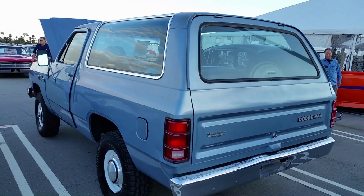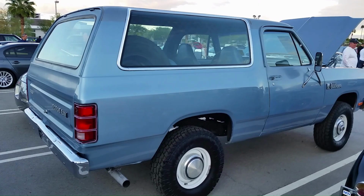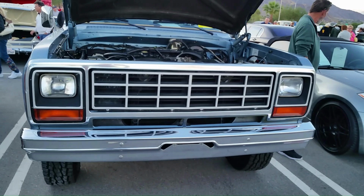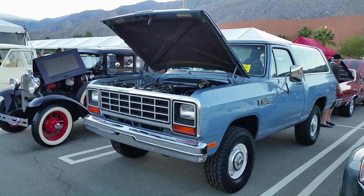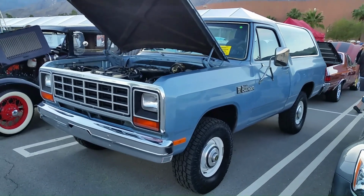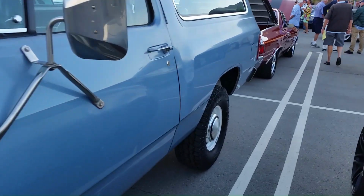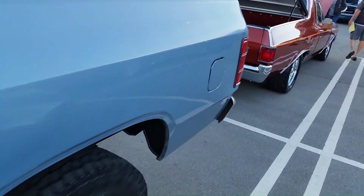I forgot to write it down, but it was either the 5.2 or the 5.9. There's only about a 25 horsepower difference between them for that year. And this one sold at my local classic car auction in Palm Springs, California for $10,800 back in November of 2019. Like I said, it was a good-looking vehicle. It looked to be a survivor, pretty much an all-original survivor.